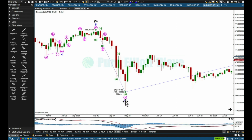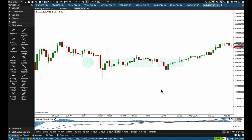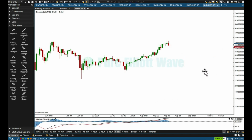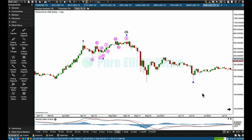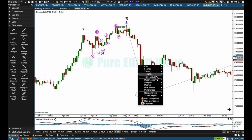Okay, well that means by process of elimination, the triangle I wanted to see here doesn't really work. And so maybe it's a zigzag or a combination. But if it's a zigzag, then now we can see this as an impulse. Let's see if this works.